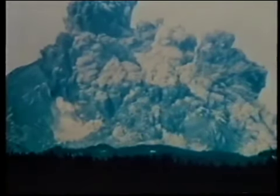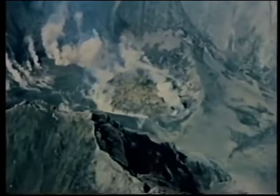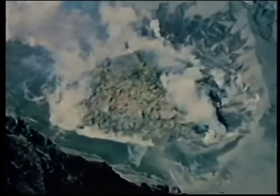The top 400 meters of the volcano were blown off, erupting millions of tons of pumice, gas and ash. After that, a new lava dome, just 200 meters in diameter, was pushed up to the top of the vent, waiting to be exploded off again.